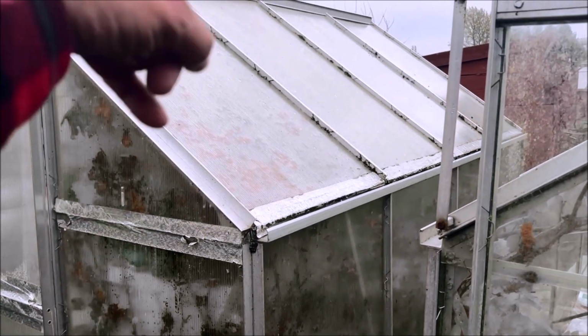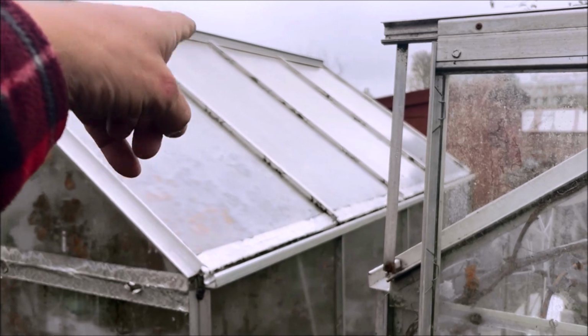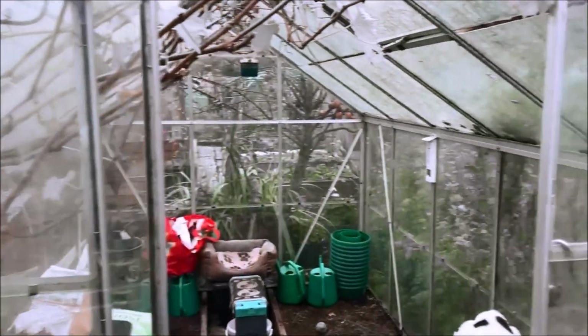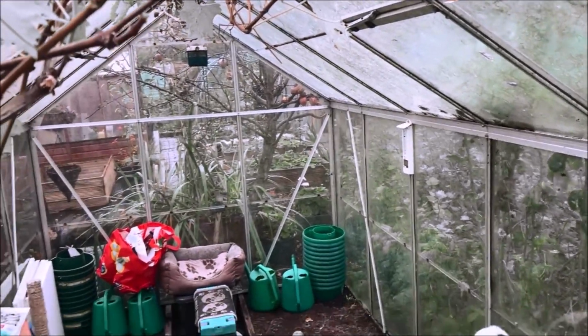And like I say, we've taken all the lichens which were growing in the roof out. When we did it, it's this one here, all these joints here, there were lichens growing in it. Anyway, we cleaned it all.